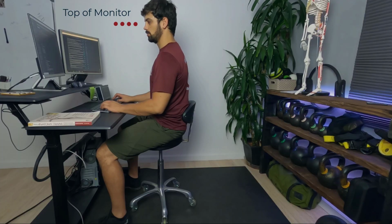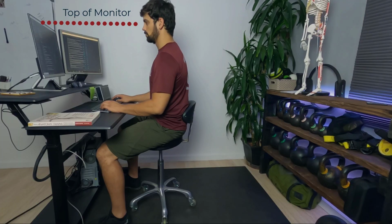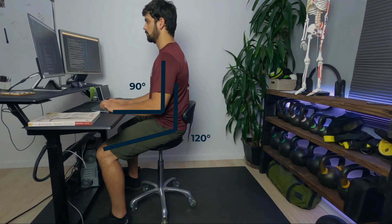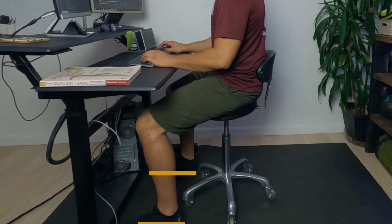Let's now talk about how to have proper sitting posture. I'm not going to talk too much about this because I know this is all over the internet already, so I'm just going to run through it briefly. Your eyes should be perfectly leveled or straight to what you're looking at. Your elbows and your hips should be at roughly 90 to 120 degrees, and your feet should remain flat on the ground. These are your basics to having a good sitting position, but I'm also going to give you a few more tips to make this even more useful.